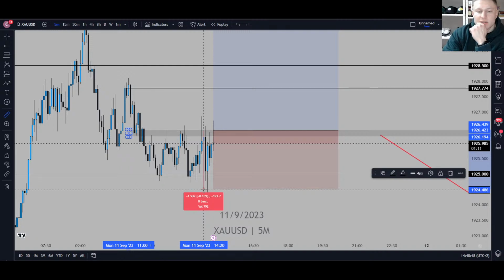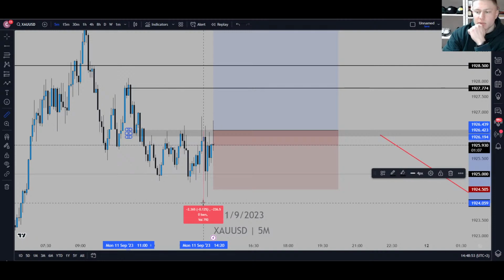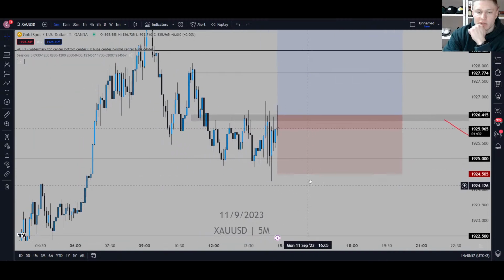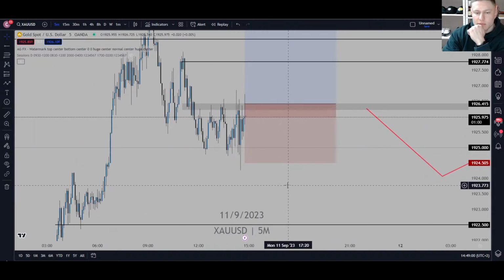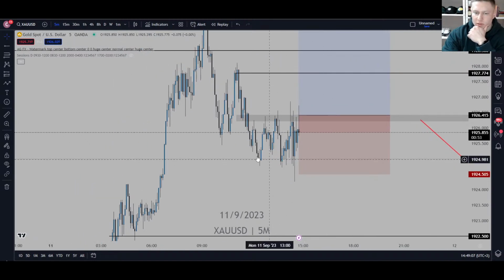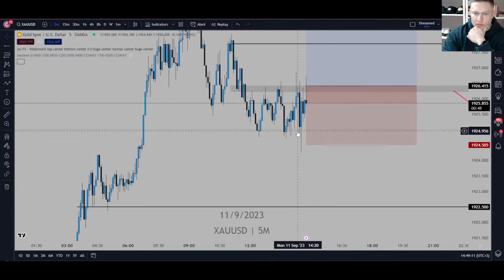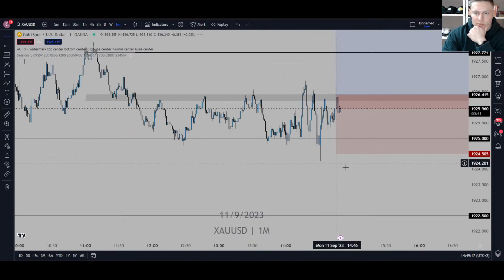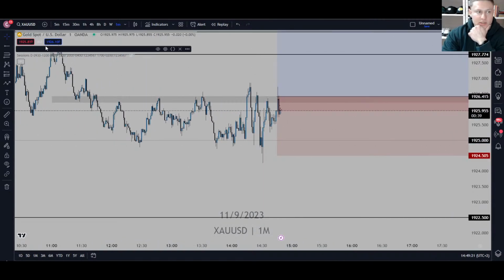Stops are about 19 pips, but if you want an even safer stop, you could have it at 24 for about 24 pips below this wick. But 25 is the key level here, so I've got it 5 pips below there. You can see how we were respecting there quite nicely, and then we kind of just had a fake out below. So, if we are to move up, I'm anticipating we respect 1925.